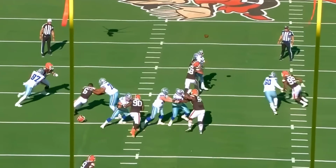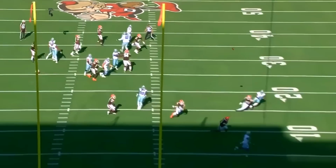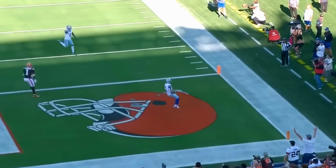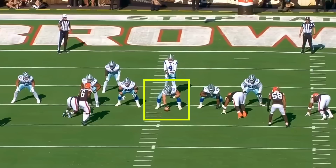But Dak Prescott does a great job, right? He recognizes the coverage. It looks like it's some sort of cover zero, and he's able to just get the ball out. Really, really nice job. So one of the things with Beebe that you're going to recognize is he's a very, very smart player, and that's kind of true across the board for the Cowboys offensive line.